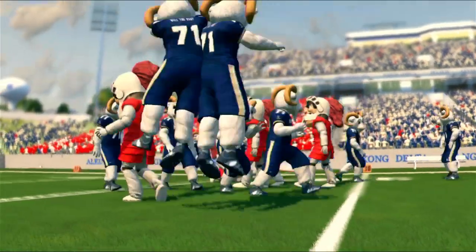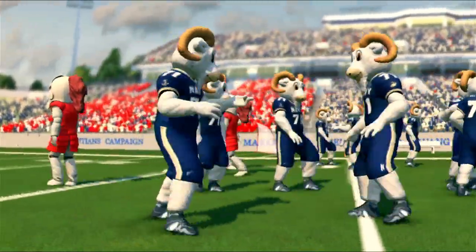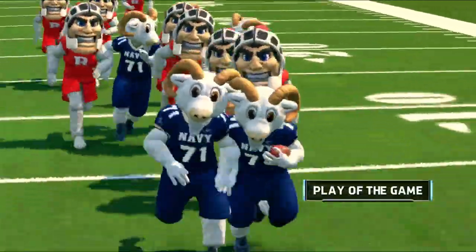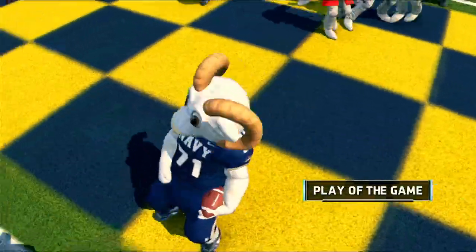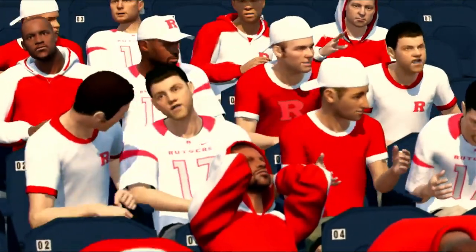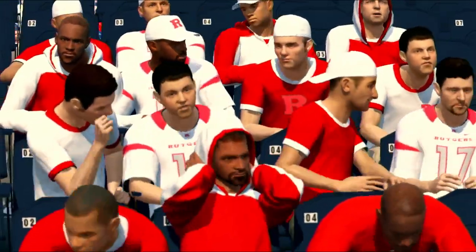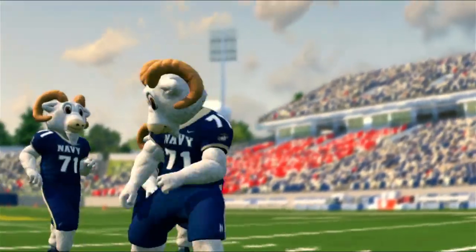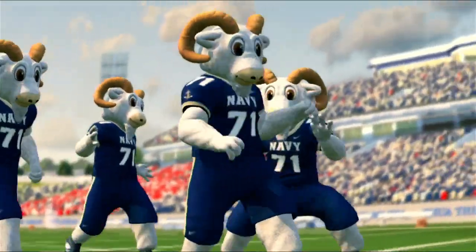A great one to win, a really tough one to lose. 17-10, Midshipman. Kirk, go ahead and just give us your reflections on this game. Yeah, this was a great football game played by two teams that really wanted to win. Rutgers had a lot of chances in this one, but a number of costly mistakes squandered those opportunities. Eliminate the errors, and this one could have gone the other way.